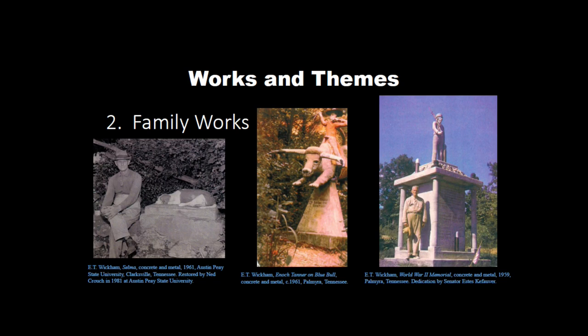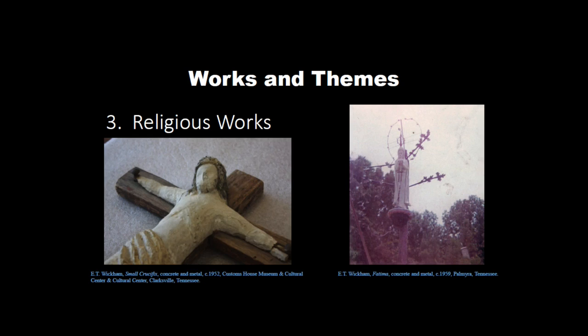The next theme are religious works. He converted to Catholicism at the age of 19. And it was a very important theme to him late in life. This on the left is his smallest sculpture. It's about a foot long. And he created it for his daughter, Sister Justina, who became a nun in a convent in Alabama. And I think that's as far as he ever traveled.